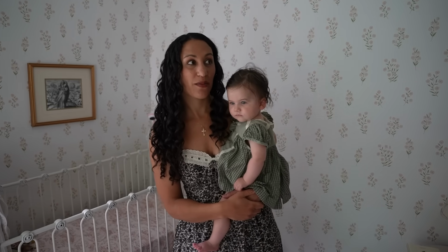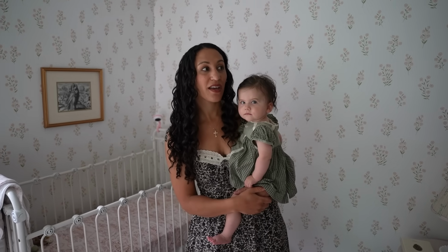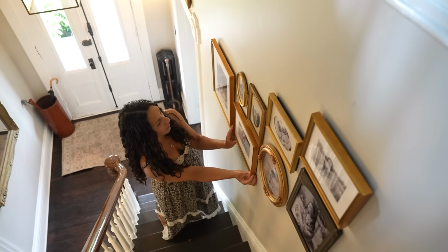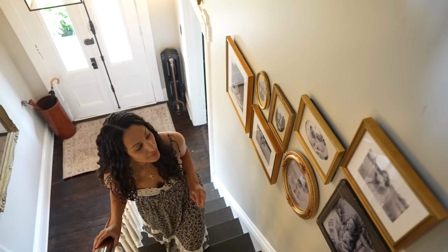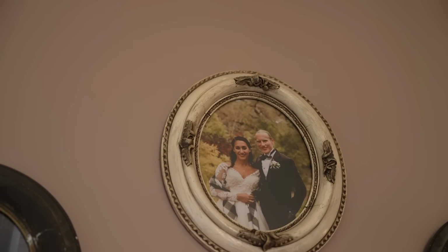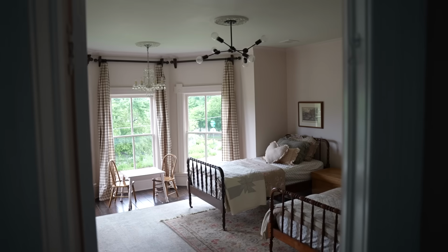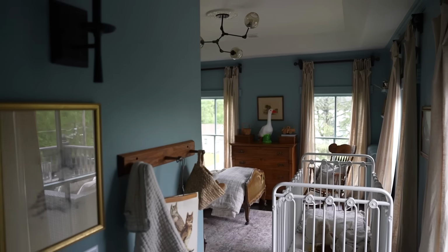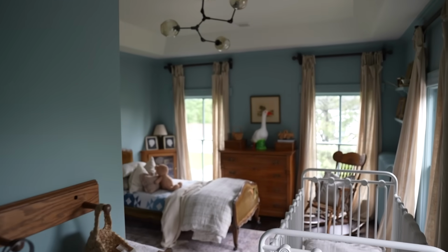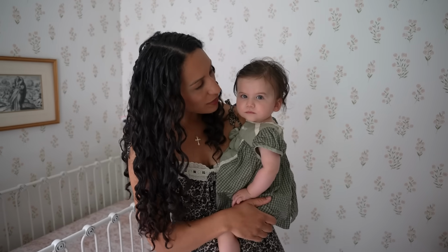What does home mean to me? Home to me is the feeling that I get when I walk in the door of peace and joy. Home is, of course, family and the people who I get to share these 4 walls with. My husband, who I love dearly, and then these 4 kids who are just such a blessing. So that is home to me. It's peace and family.